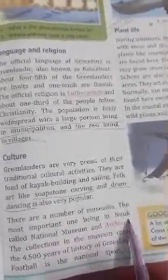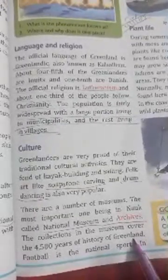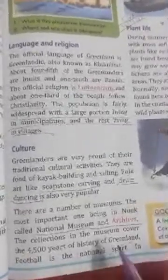There are a number of museums, the most important one being in Nuuk, called National Museum and Archives. What is archives? Archive means records or documents preserved as evidence of fact. The collections in the museum cover the 4,500 years of history of Greenland, so you can get the history of about 4,500 years in that museum.